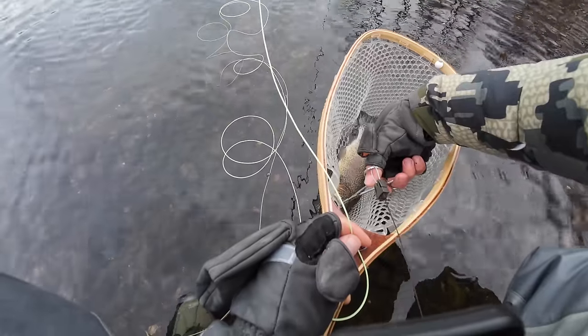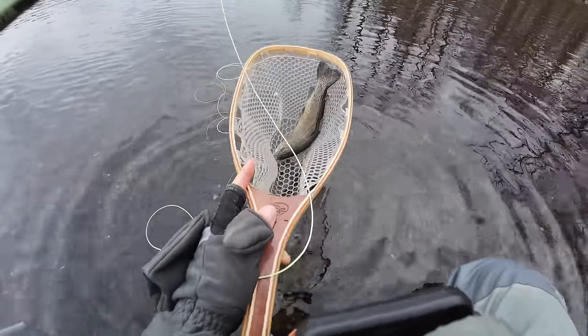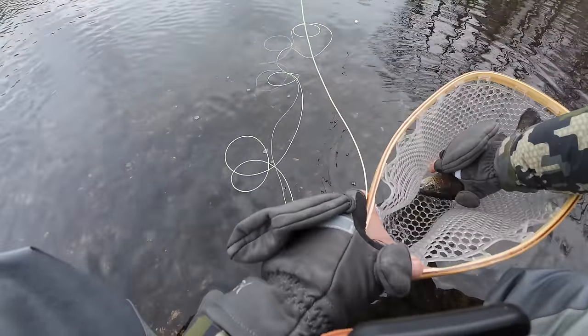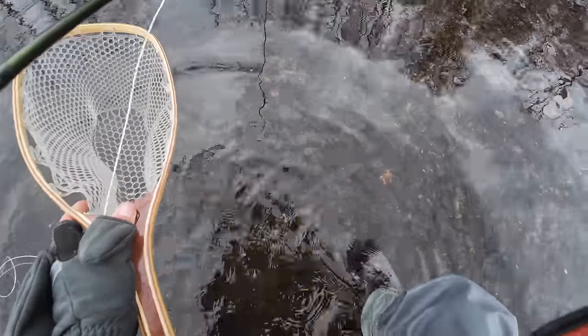Sometimes I don't know how they don't come unhooked. That little barbless. That's a nice fish. That's a really nice fish right there, guys. Let this beautiful trout go right below my feet. Look at that.